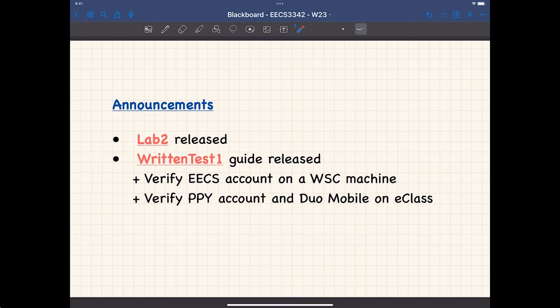But let's talk about written test number one. I can go over the test guide together with you very quickly since it's your first one. Number one important thing for you: you have to make sure two accounts work perfectly without any delay for you. You want to make sure you can use the EECS account to log into some Williams Small Center machine. And once you log into the machine over there, you have to use your Passport account, and possibly the Duo Mobile app as well, to actually log into the eClass.